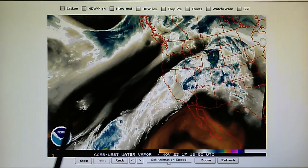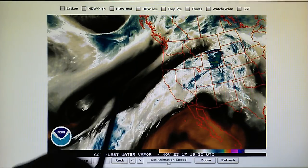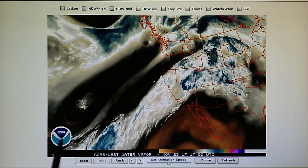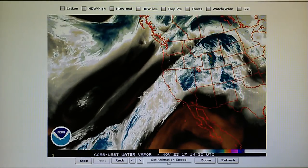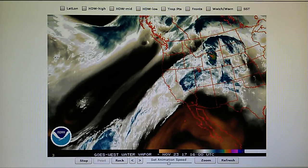Right here we see a dry mid and upper level low spinning counterclockwise. This is completely surrounded by a transmitter. There is no moisture allowed to flow into this vortex. And the reason for that is this will get wound into this flow pattern right here and into California. So we're going to see some high pressure intensify right here.